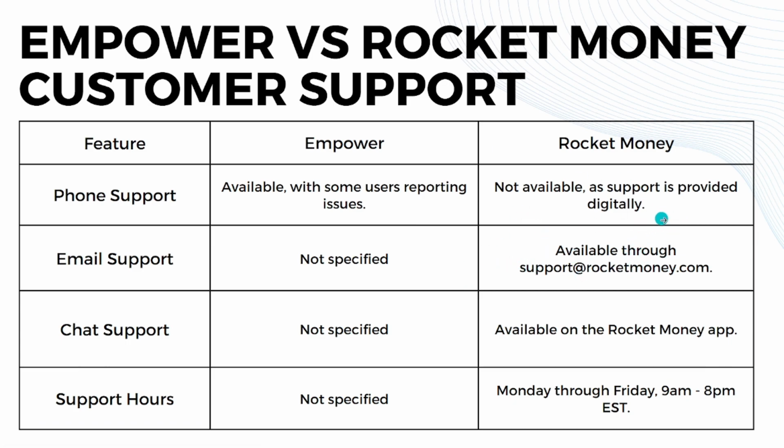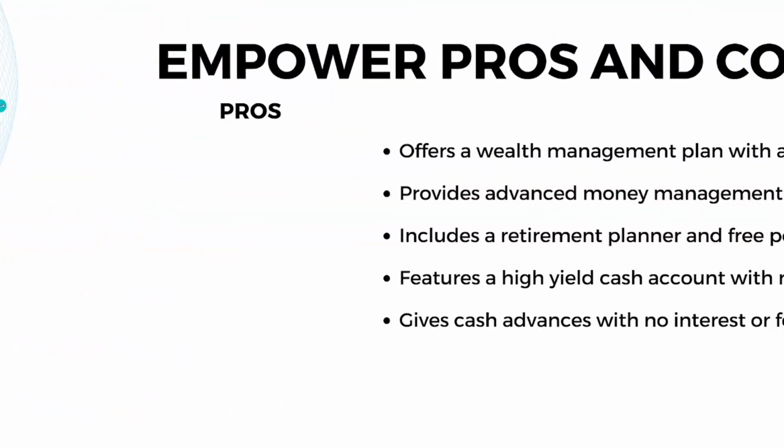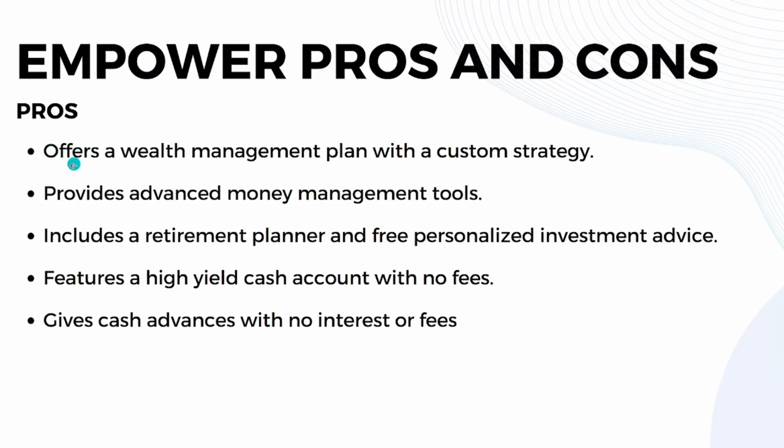Now let's talk about the pros and cons, and let's start with Empower pros and cons. When it comes to pros, Empower offers a wealth management plan with a custom strategy, and they also provide advanced money management tools. They include a retirement planner and free personalized investment advice. They feature a high-yield cash account with no fees, and lastly, they give cash advances with no interest or fees. So that's it for the pros.